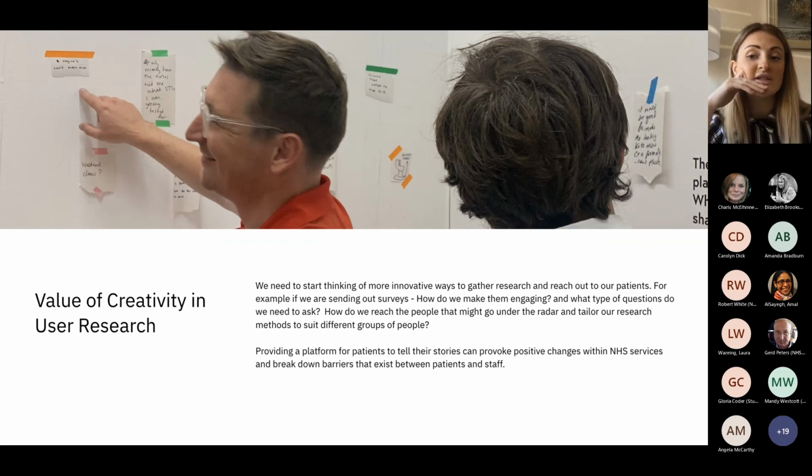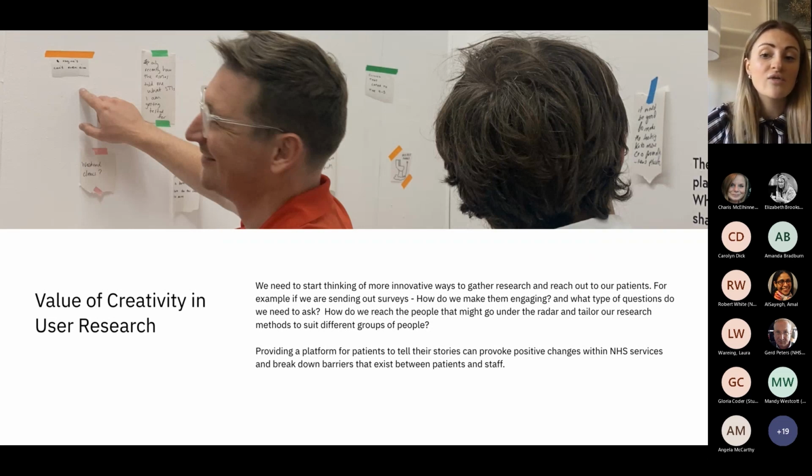But just to sum up the presentation, I think that creativity can play a really important role in user research, especially within healthcare. And I'm obviously not saying we need to go out and design these wacky public engagement tools all the time, but I think we need to place importance in making user research engaging. Even if we're just sending out a survey, how can we make people want to fill this out? Or are there any ways that we can make patients feel more comfortable when they're discussing sensitive issues, or find ways to encourage marginalised groups to participate in giving feedback?